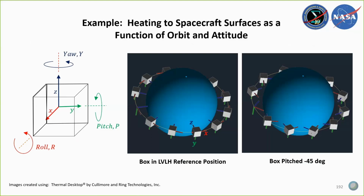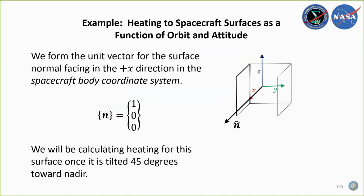Okay, so again, using visualization from Thermal Desktop, this is our spacecraft here. You notice the plus x-axis faces into the velocity vector, and what I want to do is pitch that down 45 degrees. Okay, I'll pitch it down 45 degrees so that surface will be facing 45 degrees into the velocity vector and 45 degrees down to the ground. You can see the untransformed reference position on the left. You can see the box pitched minus 45 degrees on the right, and it's the surface where the red x-axis is coming out of it.